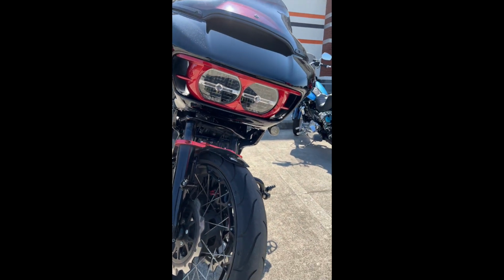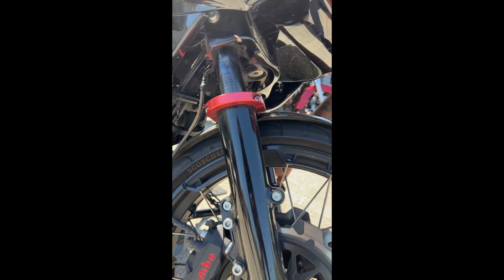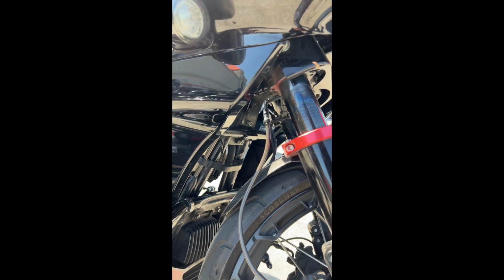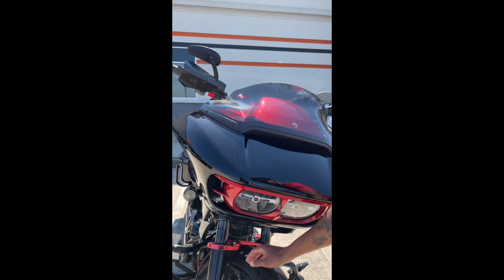The only bad thing I can say about the shorty, y'all, if y'all gonna get one, you will throw more dirt up on your frame there. So just be aware of that. You just gotta keep that clean. But I had to get the shorty in order for it to work with this brace right here.